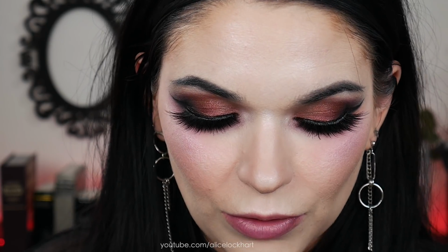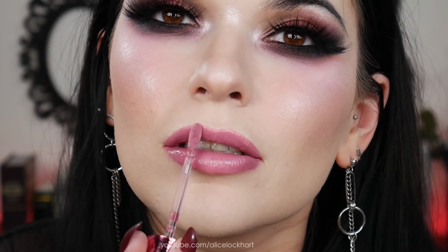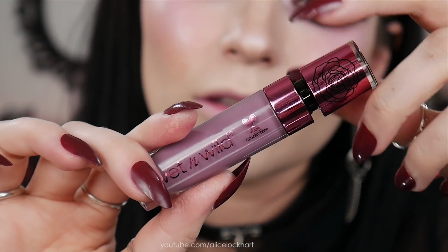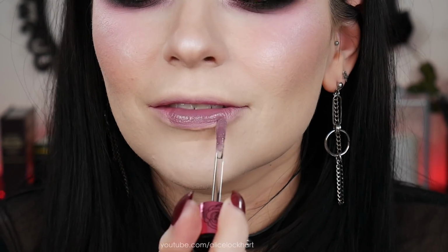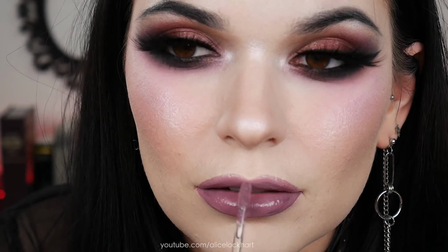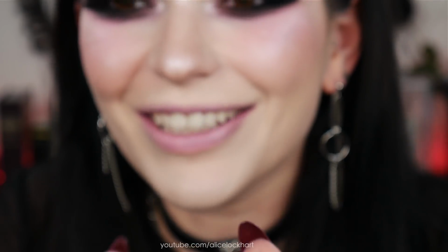Let's start out with the lighter colors first. I'm gonna do Petal Poison. Here we have Bud Romance. This might be my absolute favorite so far, and I haven't even swatched the other ones. Alright, next one is Kiss of Death. That is so cute.